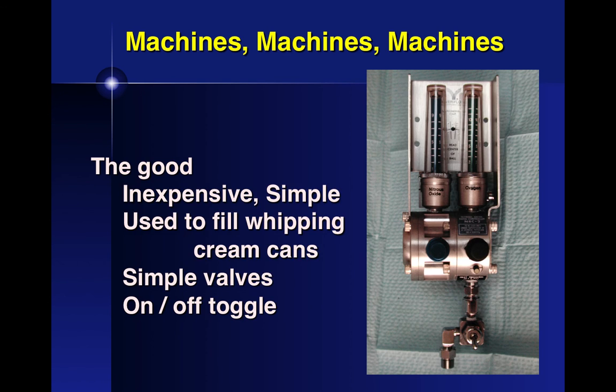This was a good, inexpensive, simple Advantech machine. It cost about a half of what the rest of them did, and unfortunately it's no longer available. I like the shut off here. It was a simple toggle switch. It really worked well.